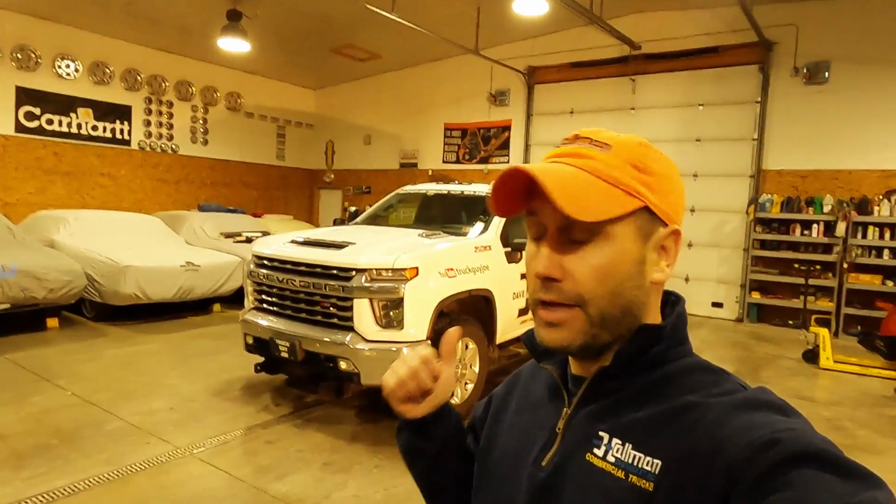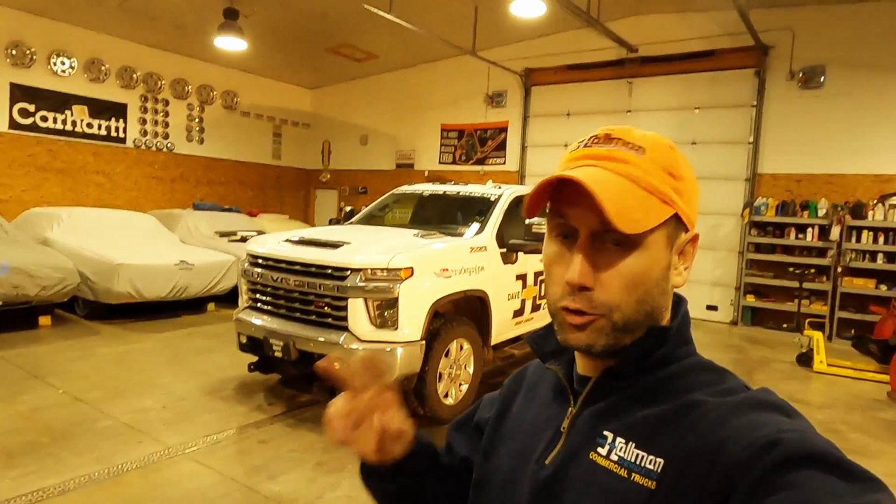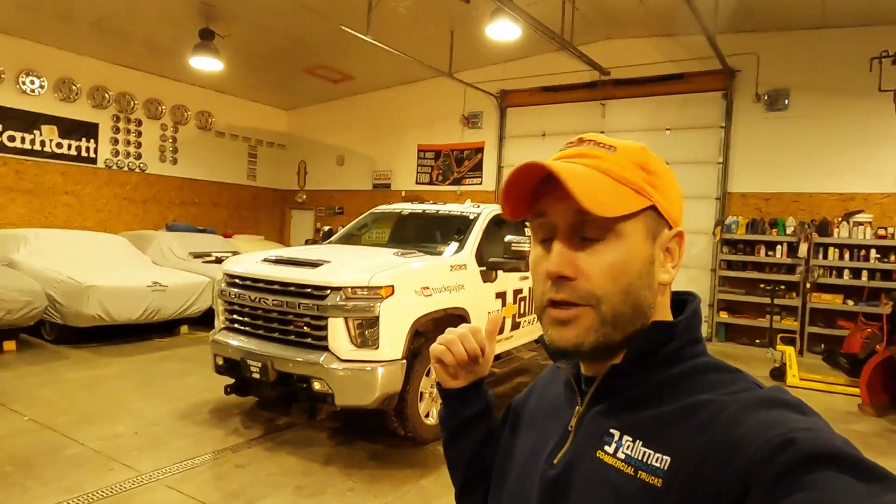Let's talk about the last item I haven't covered. What has actually gone wrong with this truck in 61,000 miles in the last 2 years? What has actually broke? The warranty claims. There's been one, and it was the DEF tank. The wiring harness on the DEF tank, common problem. There's a campaign out there for it. A lot of these trucks have had DEF tanks put in them, whether the heater goes bad inside, the heating element, or the wiring harness.